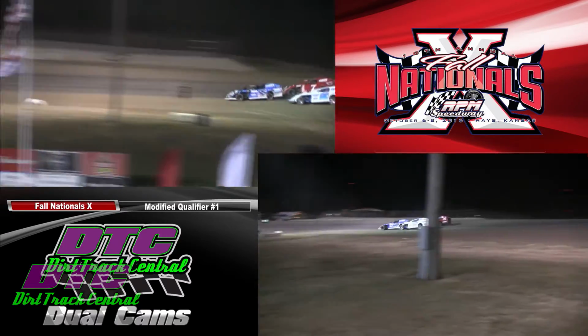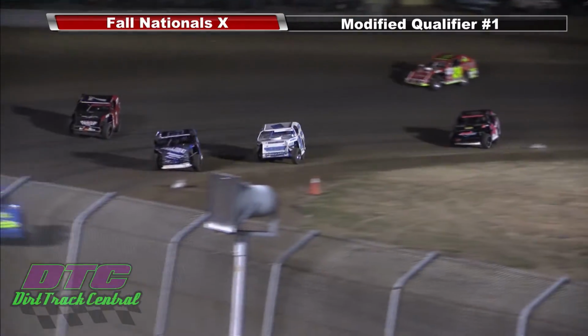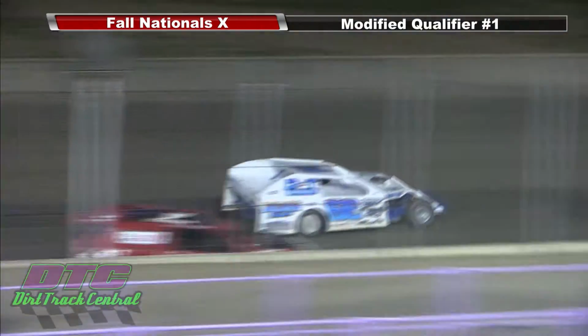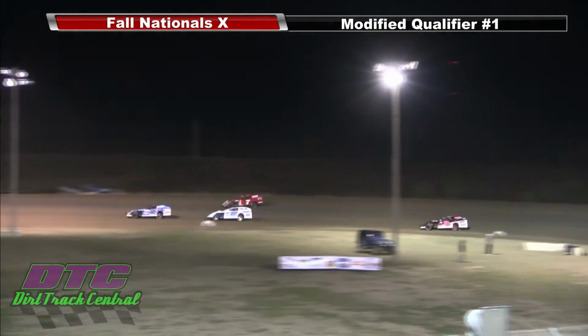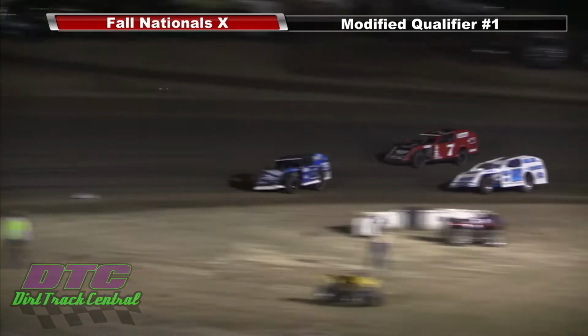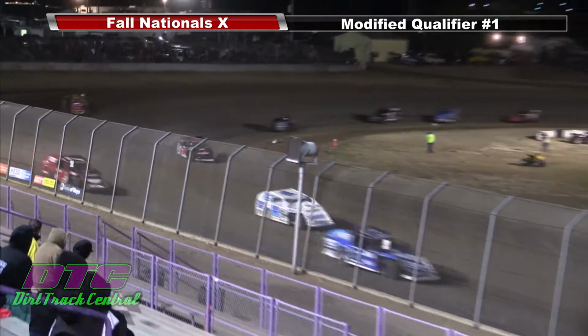3-car race for second. Sellard, Gaylord, Sherfick, all chasing David Murray. On down the front straightaway. It'll be Murray out front, now the 7 of Gaylord working the outside of Sherfick. That is for the transfer. Sherfick down on the bottom. To the outside sits Sellard. Gaylord right there with him.